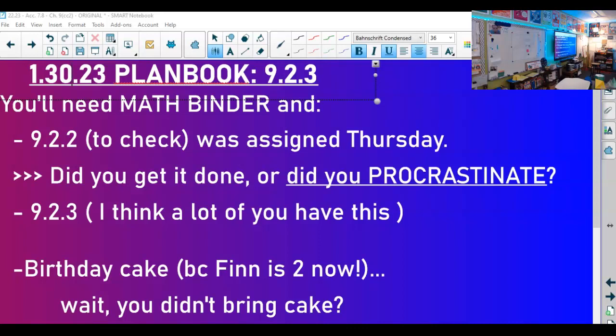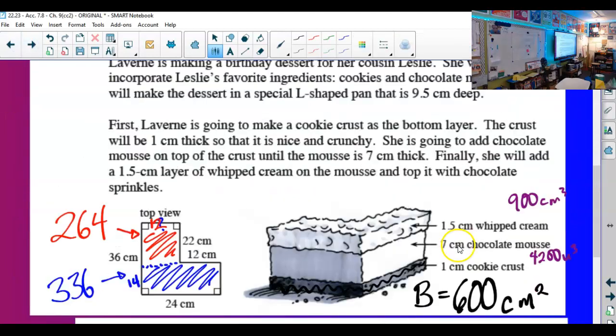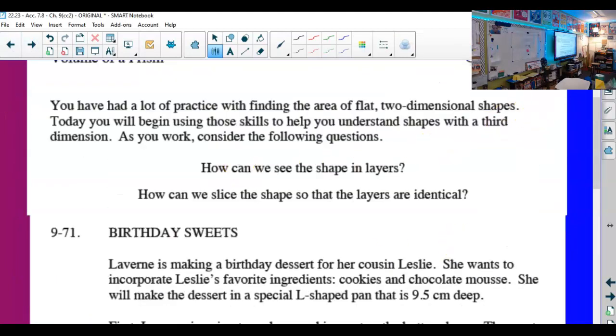Sorry, 923. Saying the wrong numbers. 923. The cake picture. You're looking for this. Except I need to clear ink.